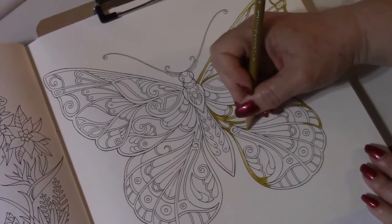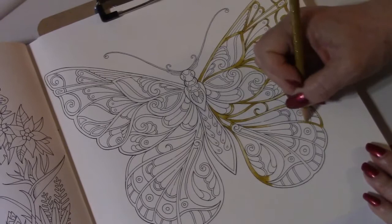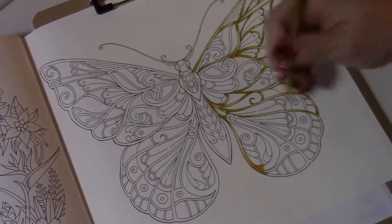Really, Rascal, you had to push. If the camera starts shaking, it's because Rascal's leaning against the tripod leg.